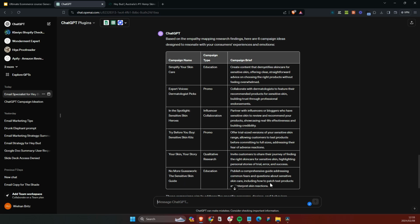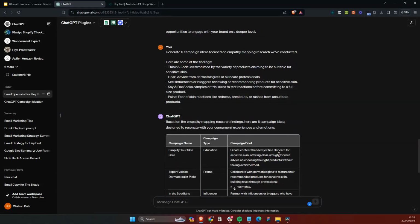The Sensitive Skin Guide, a campaign around a comprehensive guide matching certain products with different sensitive skin types. So you can see all these campaign ideas are extremely impactful and pretty much focused around things we've collected as part of the empathy mapping exercise.